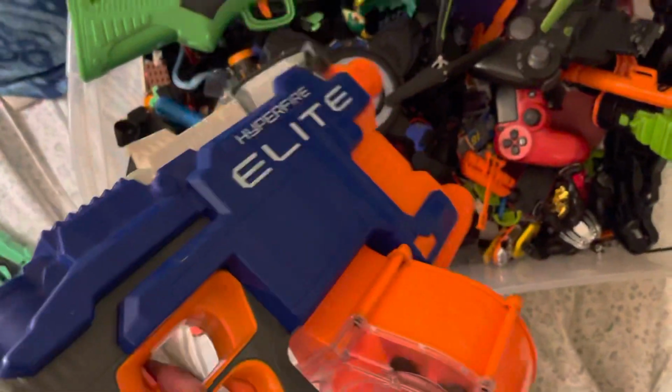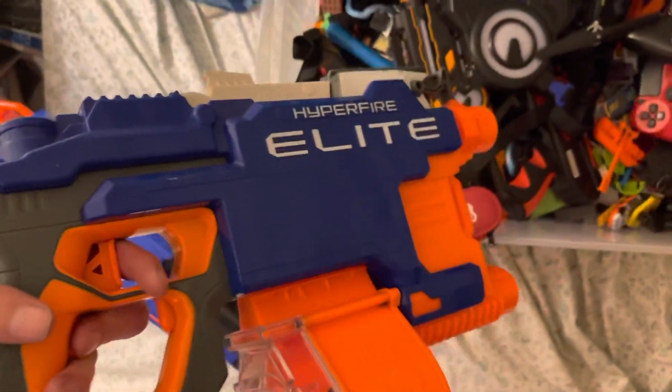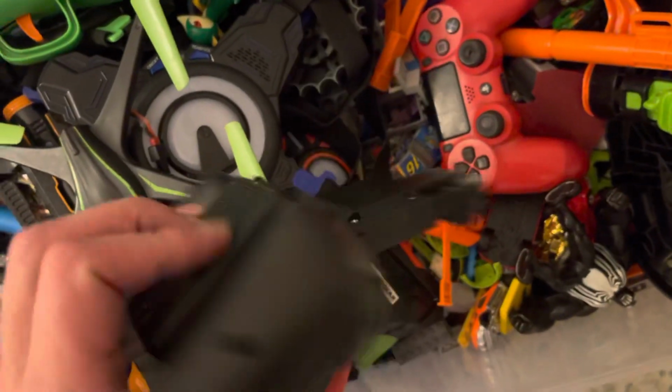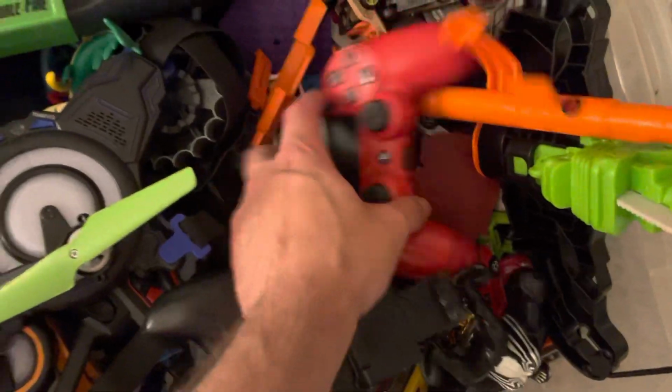That's what Dr. Fish was doing today. This one's like fully automatic too. Pretty cool for 10 bucks. You know? It's like a little drone in here. Here's the controller. Everything needs batteries though. Some kind of PlayStation controller.